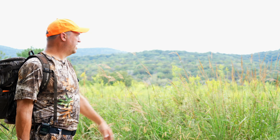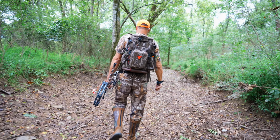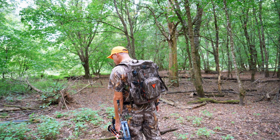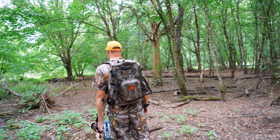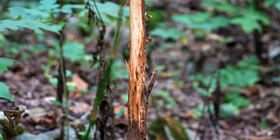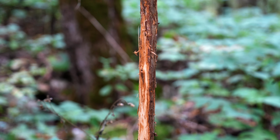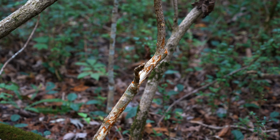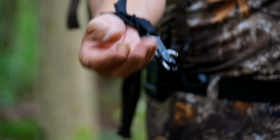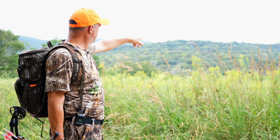I followed a good rub line through some other CRP fields down to a creek bed. It really opened up, and we pushed through that open area into some thicker timber, kind of at the base of this ridge where there's a broken saddle. That's kind of a blocked area that can't really travel through. And we worked along the base of that and found some pretty fresh rubs coming up and down this ridge. And so we're going to access that location. We found a feed tree there, a couple of white oaks that were dropping really fresh, approximately a third of the way up this ridge.